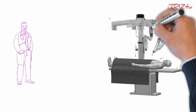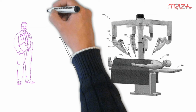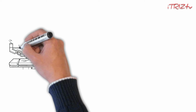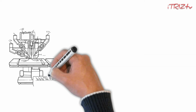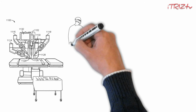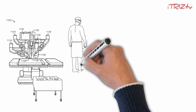But how does the robot know what to do during surgery? Of course, human surgeons are controlling the movement of the robotic hands. Doctors place the patient on the surgical table, then they make keyhole incisions, inserting long surgical tools on the robotic hands into these incisions, and then they start the main action, the robotic operation.